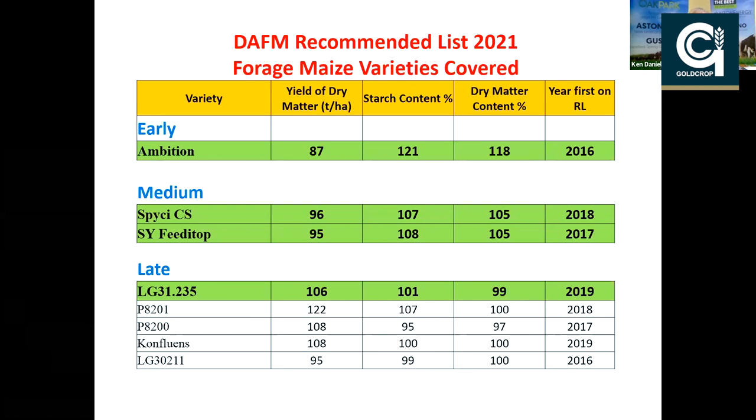And for somebody maybe who's buying maize or asking somebody, a tillage farmer maybe, to grow maize for them, that's the type of variety I'd like to get back, because it has very high feeding value with the very high starch content that's in it. Ambition definitely has a place in that situation. And we'll look at it later on. Again, it can be grown with or without plastic. Most of the crop is grown with plastic now, but Ambition is one variety that, if you have a favourable site, you can grow without plastic as well.